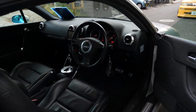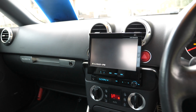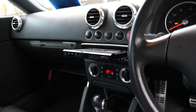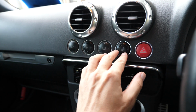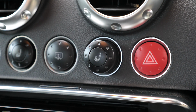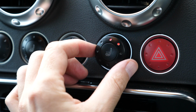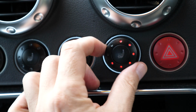Okay, so back where we were here. Let's jump in. You can see what the screen looks like when it's in the open section. I think this is a pretty good looking dashboard. So, looks better with that screen put away. Here we have one of the coolest seat heater controls that I've seen before. Take a look. You want the seat heaters? You push this and it pops out. And then you rotate this. And each time you rotate it, one light comes on. There's 2 lights. 3, 4, 5, 6.